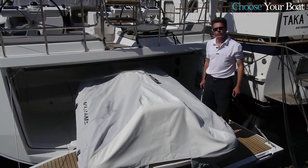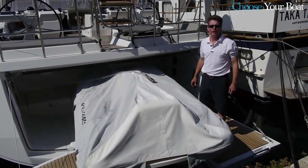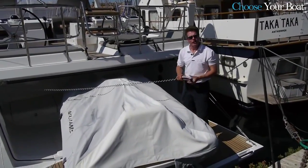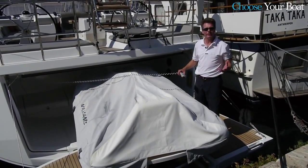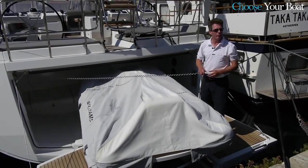The garage of the JEANNEAU 64 was specifically designed to handle large and heavy jet tenders or big rib tenders. You can see on this boat here we are equipped with a Williams 285 jet tender, which is a fantastic boat carrying 3 or 4 people at up to 40 knots. So really a fun toy, but also a great tender. Easy to go ashore and come back, and you can also do water skiing and wakeboarding with the boat.